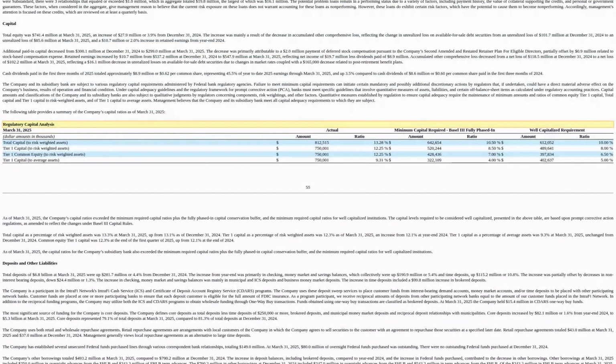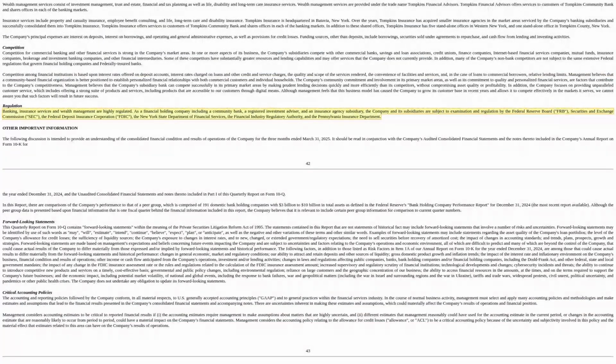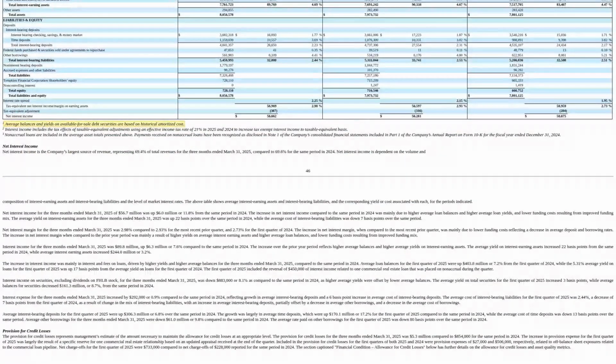As a financial holding company, Tompkins is tied to the rules of agencies like the Federal Reserve, the FDIC, and even the New York State Department of Financial Services. Tompkins has about $1.3 billion spread out over debt instruments. Their biggest holdings come from mortgage-backed securities from US agencies, with more conservative instruments such as US Treasuries and smaller investments in state and local governments.